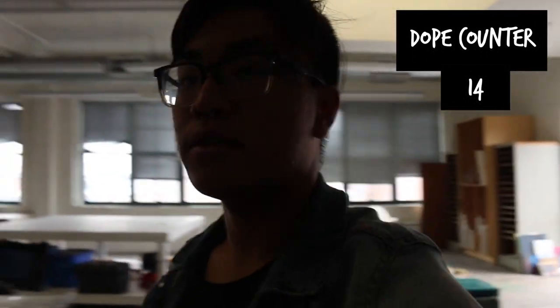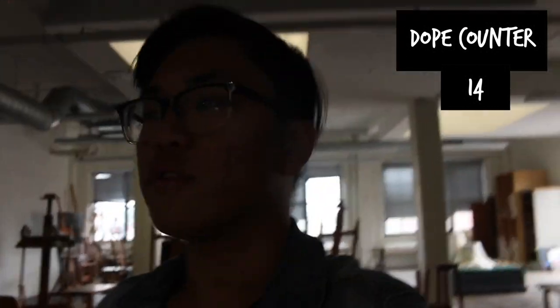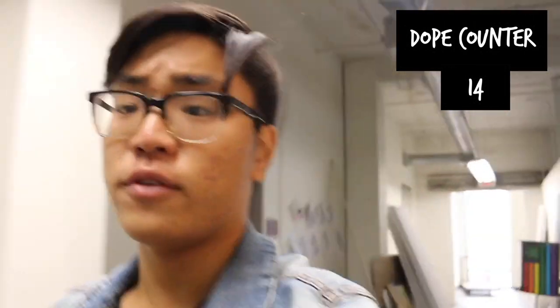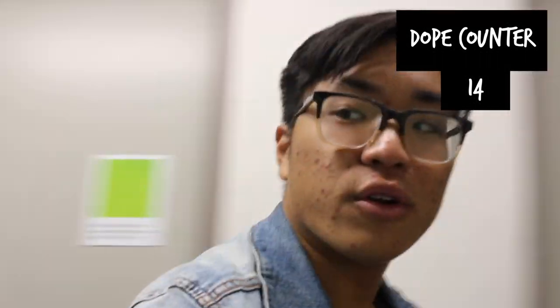Dope view again, and it's honestly super cool how they lay everything out. Every floor has their own thing, so after you're done with your freshman year or first year, I guess, you can figure out what you want to do, and you'll basically stay on the floor. Like I want to do photography, I'll stay on the third floor, which is photography, I think, I'm not sure, but yeah, my arm is getting sore from holding you guys.